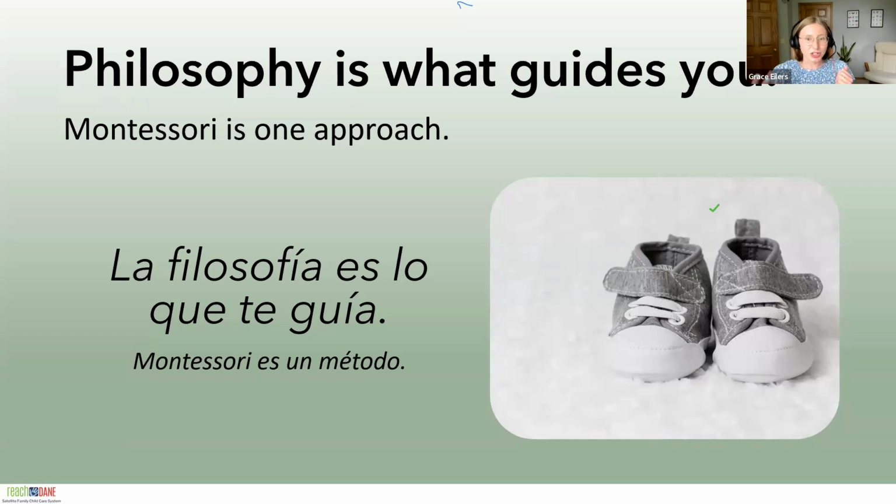And when we use the term curriculum philosophy, we are talking about the educational framework that guides what you do in your program. These are also referred to as approaches and methods, and they offer a set of values to consider when you're caring for and teaching young children. So this is the how of children's learning.